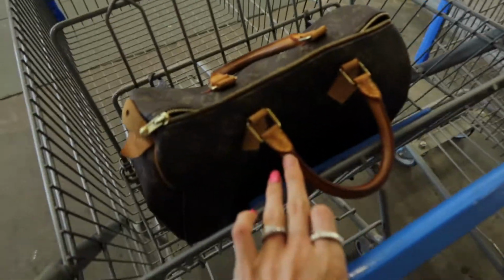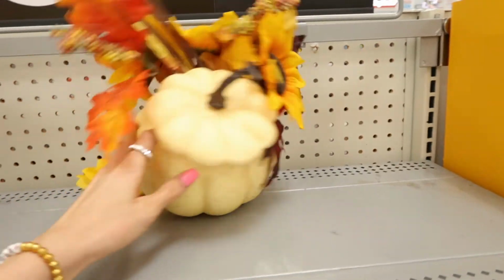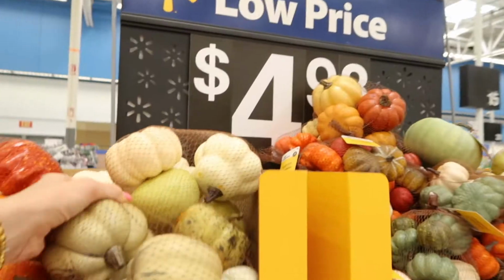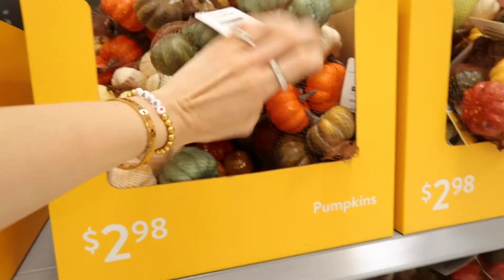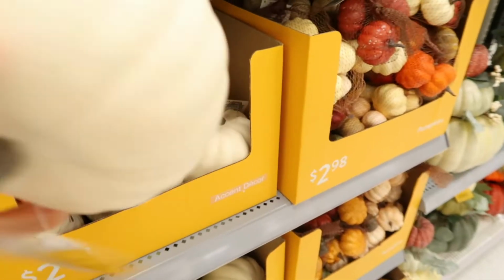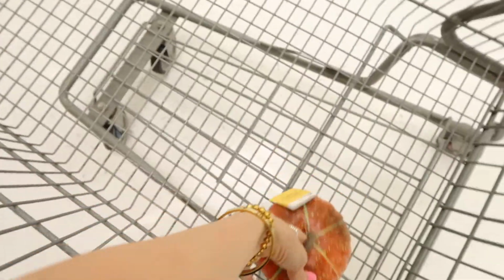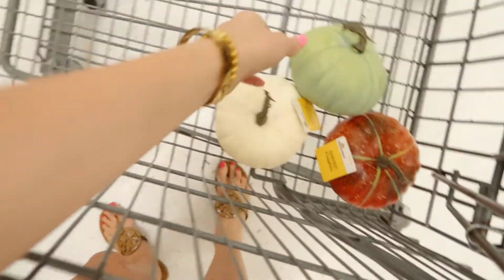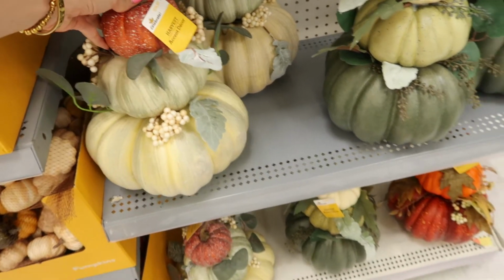The first thing I see set up are these little pumpkin arrangements. They were cute, but I didn't think they were really worth the money, so I didn't get one. They did have a bunch of little pumpkin bundles for $2.98. So I did grab a couple different colored pumpkins, the orange, white, and this mint colored one. They had this larger stack of pumpkins, which I also thought was cute, but didn't really want to spend $15.